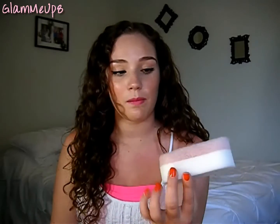So for that, I like to use an exfoliating sponge like this one by Essence of Beauty. I get this at CVS. I've talked about this a lot before. It just has little fibers on it, and it's a sponge. So when you put your body wash on it, you can just exfoliate your skin.